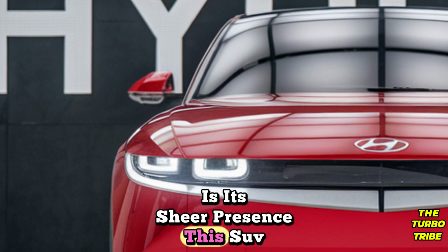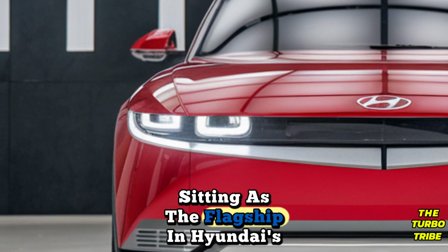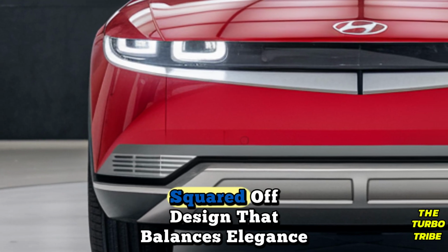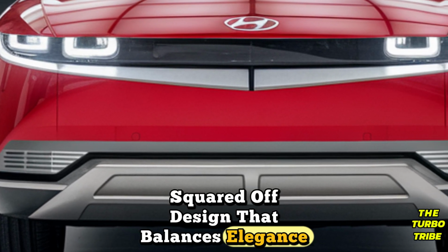Exterior. The very first thing that catches your attention when you see the Ioniq 9 is its sheer presence. This SUV is massive, sitting as the flagship in Hyundai's EV lineup. Up front, it's got this futuristic, squared-off design that balances elegance and boldness.